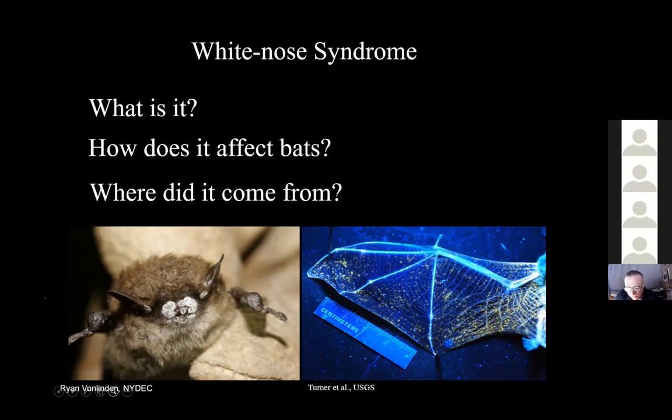stronger. Now, we mentioned before that bat reproduction is really slow, so this is going to take a long time, and as it takes a long time, bats are going to be really, really vulnerable to other risks. So this was a pretty tragic event here in North America, and it's still ongoing.